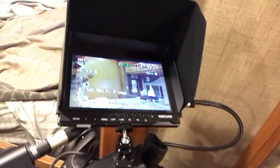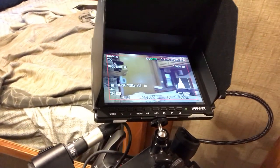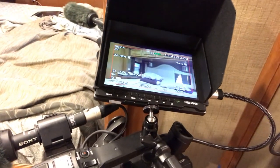RVs are tight spaces, so we're going to be doing kind of a lifestyle, making the bed. And so long as I get over here, suck in my gut, we can see Tom, we can pan, and we can see the bed area. But this is how we're going to get the shot for this scene. So we have to get creative here for the shooting inside the RVs.